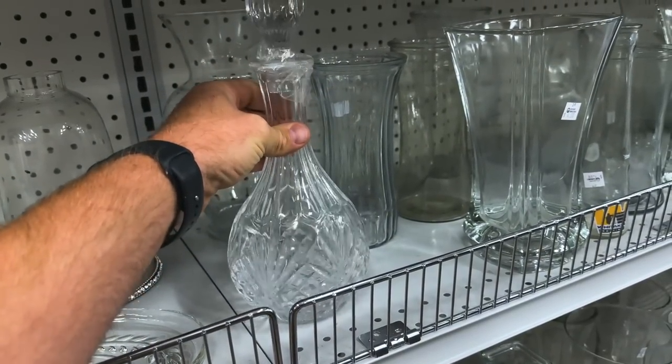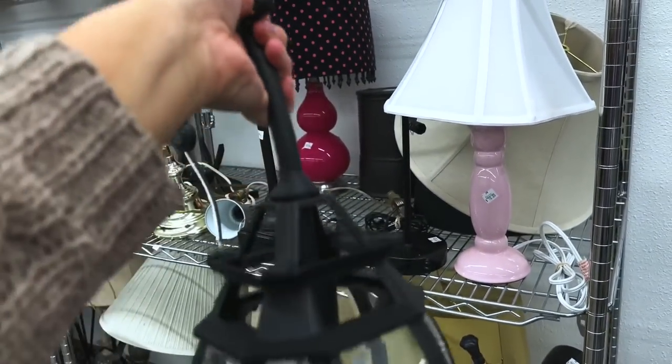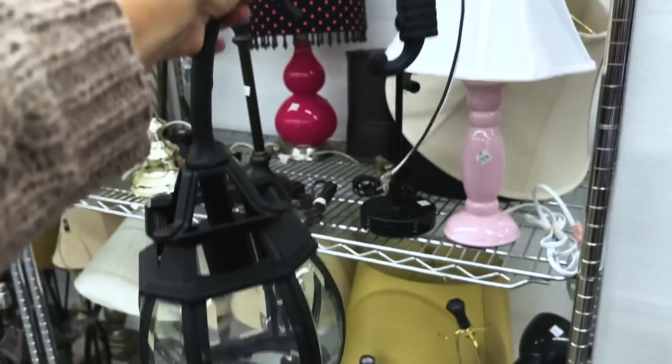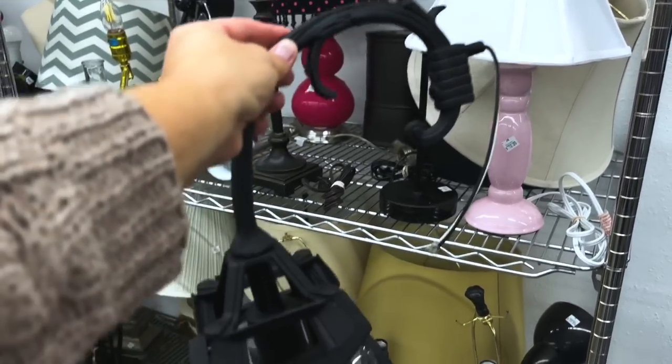I'm on the fence. So what do you guys think about this carriage light for the cottage? They're $5 each. And if Seb doesn't wire them, we could just use solar light bulbs, but I think he could easily wire these up. There's two of them and they're black and cute. I'm gonna grab them. Worst case, I'll donate them again for $5 each.